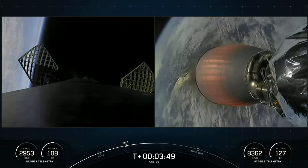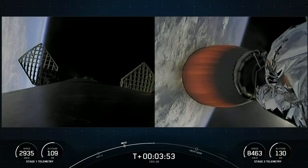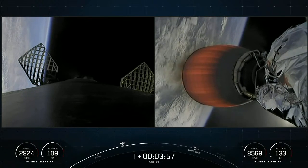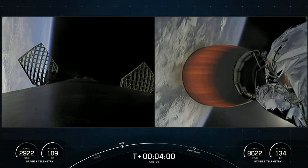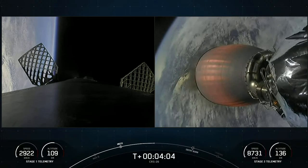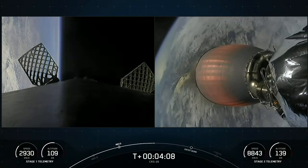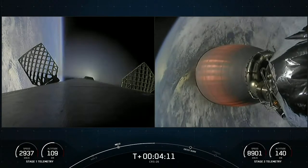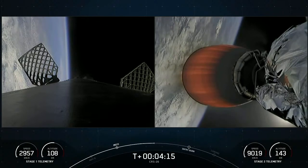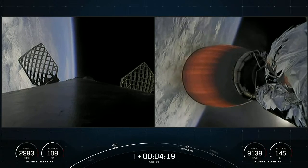Very cool views. You're watching a live webcast for the 26th Commercial Resupply Mission to the International Space Station for NASA. This is SpaceX's 54th mission for 2022 and the 5th Dragon flight to the International Space Station just this year. Now, we lifted off just about 4 minutes ago from Kennedy Space Center at Launch Complex 39A. So far, both vehicles on nominal trajectories.